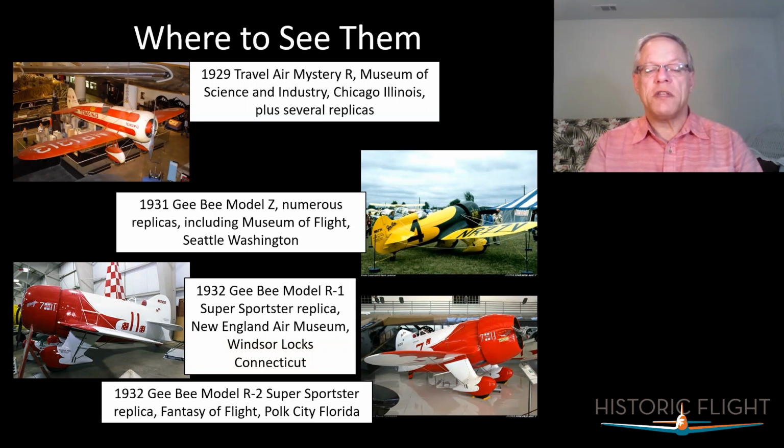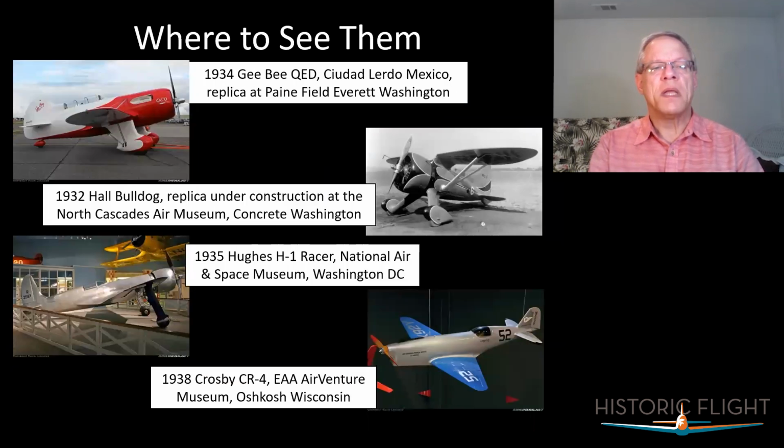And that replica was actually flown for a number of years by Delmar Benjamin on the air show circuit. And Delmar put on an incredible show with the airplane, flying inverted. He flew pylon laps at Reno, everything with it. And then finally retired it to the Fantasy of Flight. So Kermit Weeks' museum there in Florida, which is really worth going to, though I think it's closed right now. I think he's renovating it for a reopening.